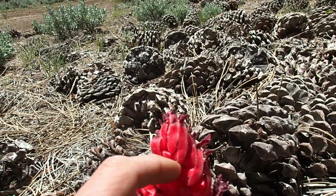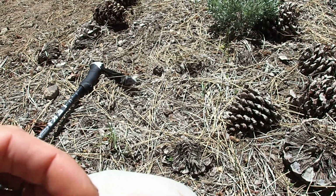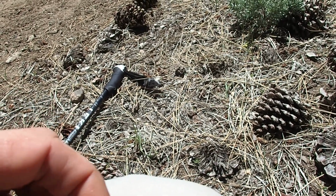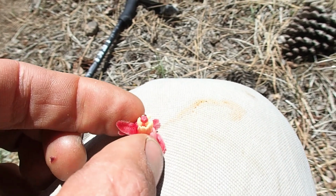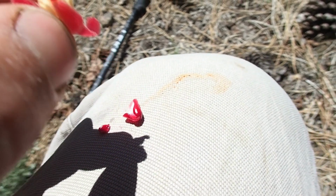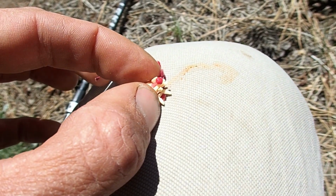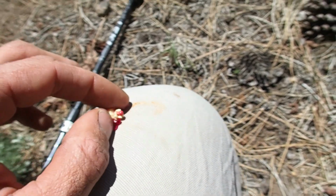Although it's in a group with superior ovaries. 5 petals, very glandular. 5 brighter, fleshier sepals. Ten or so stamens. Capitate, or head-like, stigma there. I can't see this too well on video, but that's my technology at the moment, if you'll forgive me.